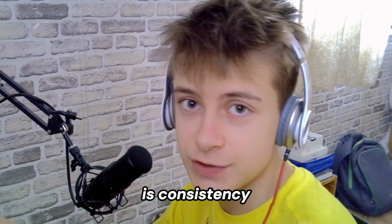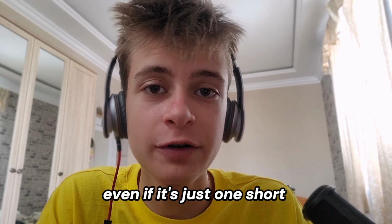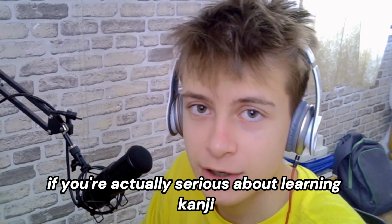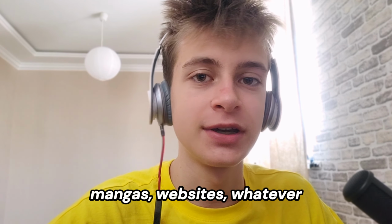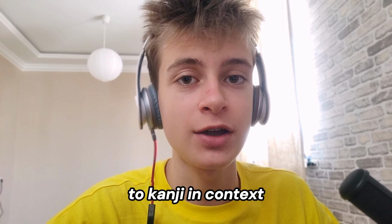The other thing is consistency. Study kanji regularly, even if it's just one short period each day. Consistency is the key to retain everything that you've learned. If you're actually serious about learning kanji, well, you gotta read. Read materials in Japanese that contain kanji, such as books, mangas, websites, whatever. This helps reinforce your understanding and exposes you to kanji in context.